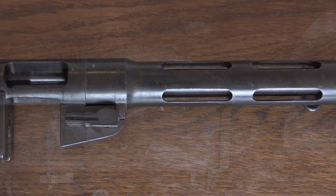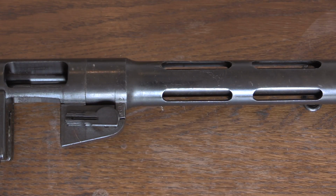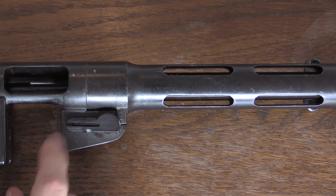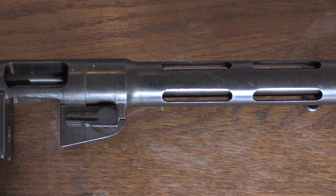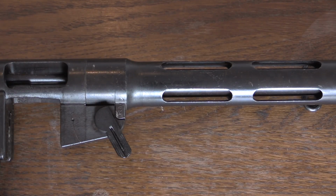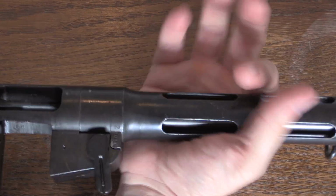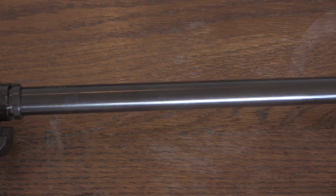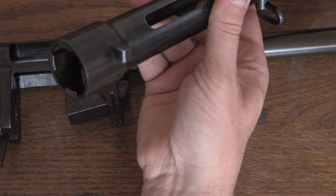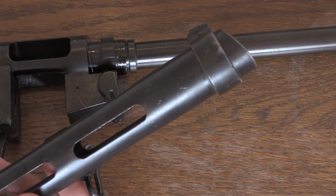Disassembly is pretty cool and easy, and this is one of the major improvements from the 1926 pattern gun to the 1931 pattern gun, is that we now have an easily removable barrel shroud and a quick detach barrel. So you just rotate this lever down, you can then unscrew, well, not even unscrew, there's just 4 lugs holding the barrel jacket on, so it slides out.